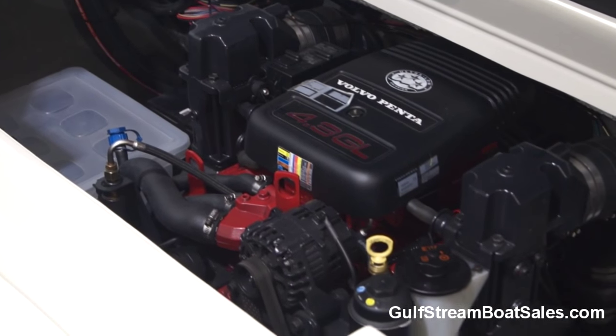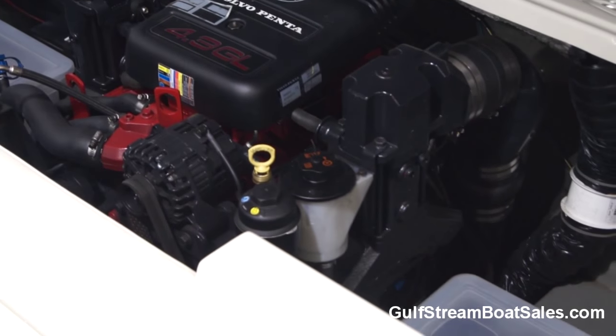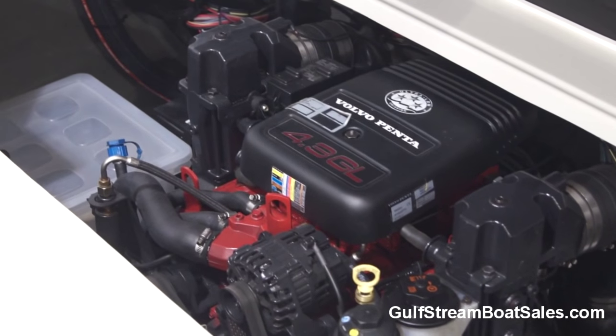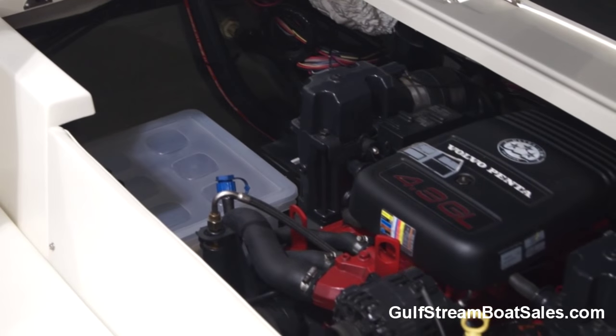I know I keep harping on about it, but it's really unusual to find this motor in a boat of this size, and it gives this thing phenomenal turn of speed, excellent performance, and it's a brilliant little water sports package. Or even just something if you're looking for a fun, sporty day boat.